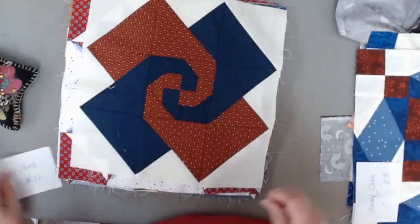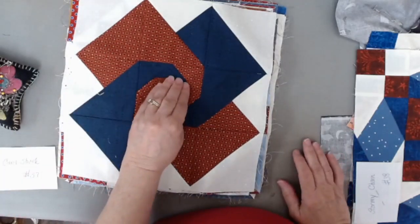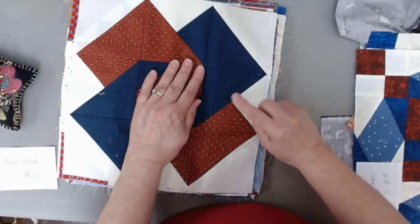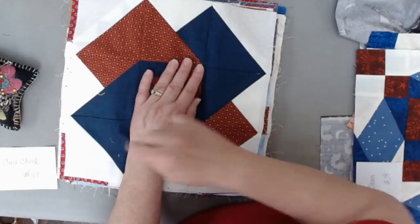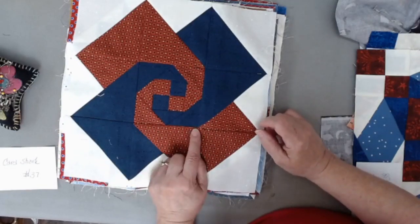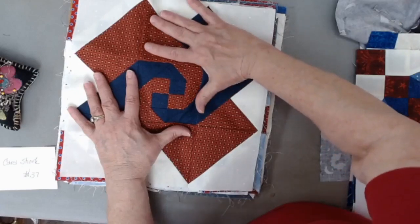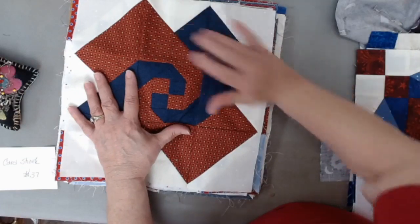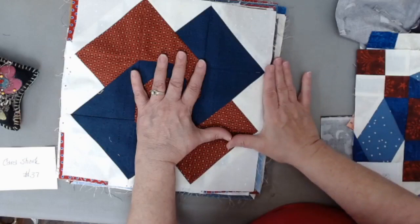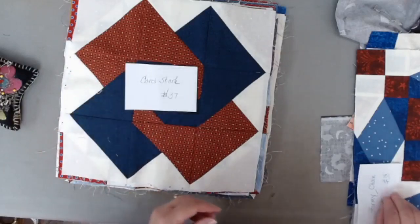This one was called Card Shark. It's actually a play on the block called Card Trick. And Card Trick has a center that doesn't look exactly like this, but it does have those parts of the block that look like they're cards that are kind of folded inside of each other. Then in the very center, there is a monkey wrench or a snail's trail unit, which is actually a stacked square made with the square squared tool. This also has a combo unit where it has a half square on one side and quarter square on the other side, and a plain half square here on the corners. So that's Card Shark, number 37.